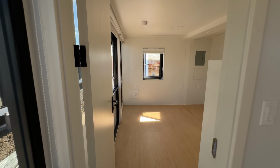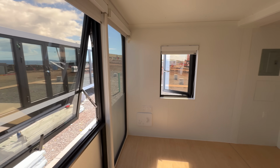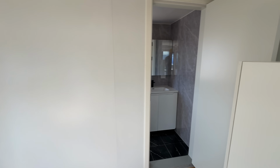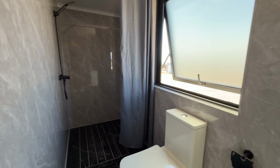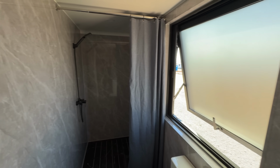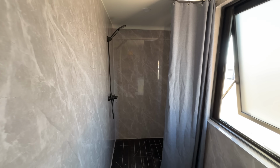So in the main bedroom, you've got a window on the end, you've got the windows on the side, but you've also got an ensuite. So yes, this is a 2-bedroom, 2-bathroom home. A little bit different than the other side. So if I march in here, you'll notice that this is a bigger window than the other side, and you don't have the full window with the frosted glass in the shower like we saw on the other end.